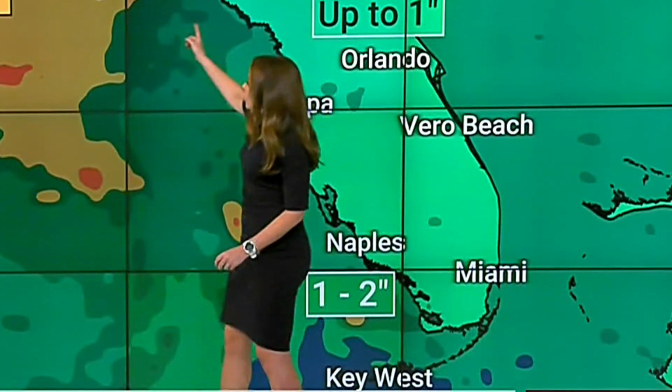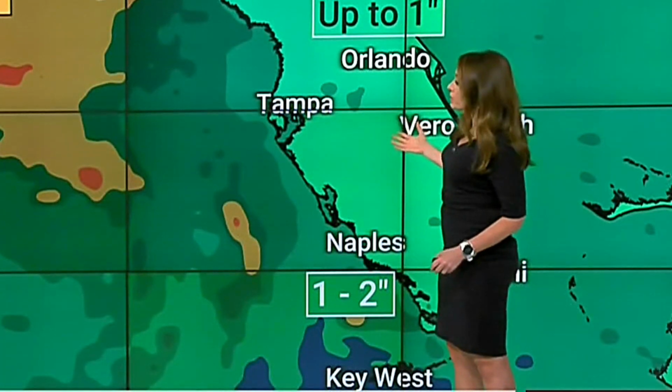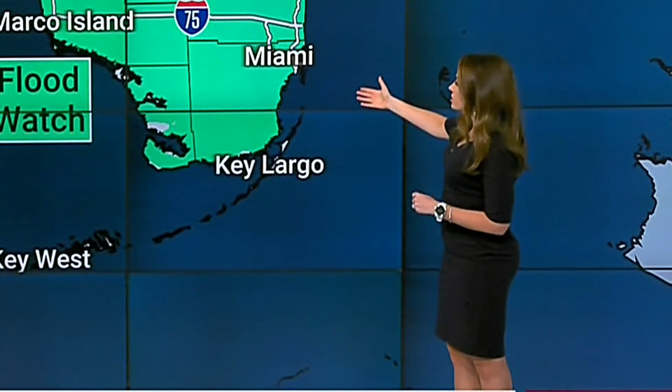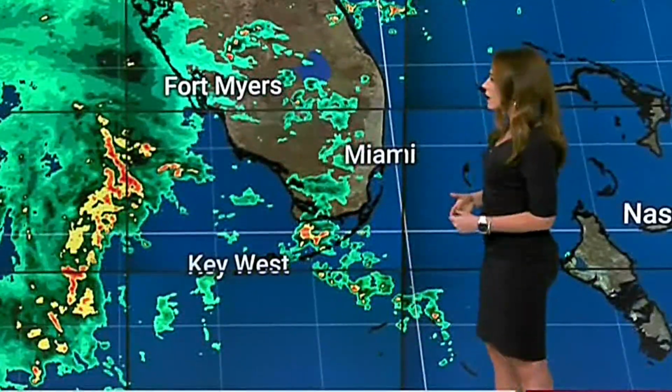Now, along the I-10 corridor, it has been an incredibly wet summer so far. Many of these areas are well above their average rainfall for the summer, as well as their average yearly rainfall. And we're going to put anywhere from 3 to 5 inches of rain on top of that, and some locally higher amounts than that possible. A flood watch is still out for the southern half of Florida, I-95, I-75, for some rain still moving in on top of the rainfall that you saw yesterday.